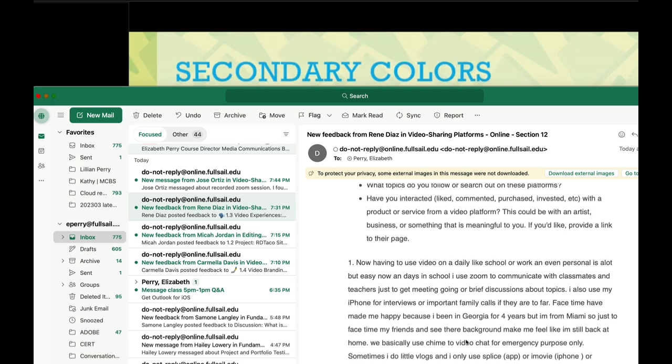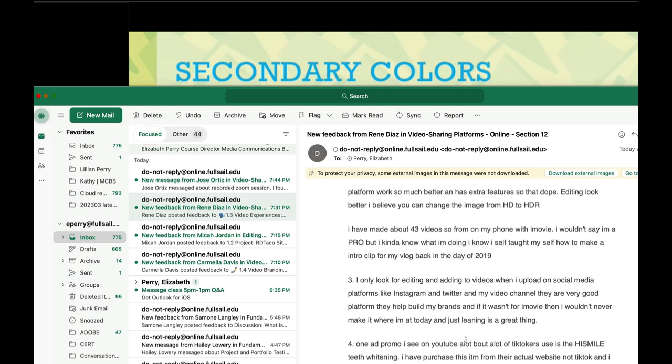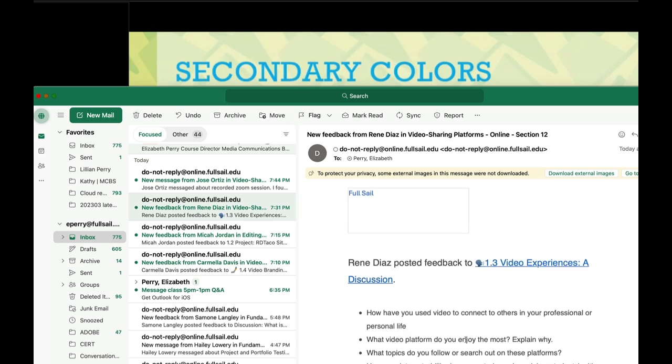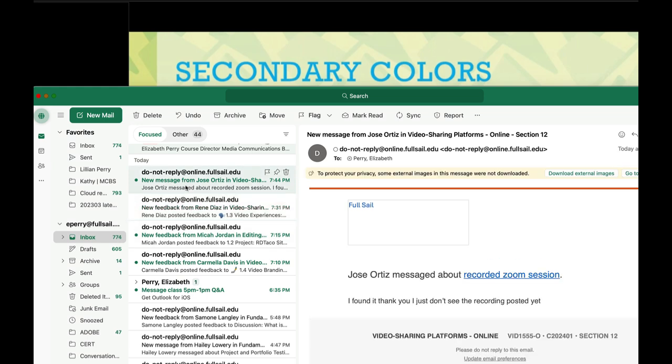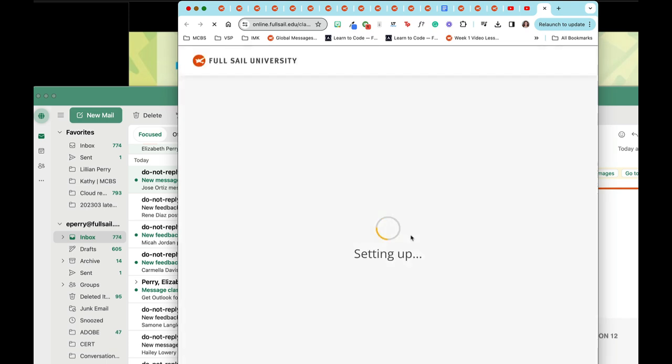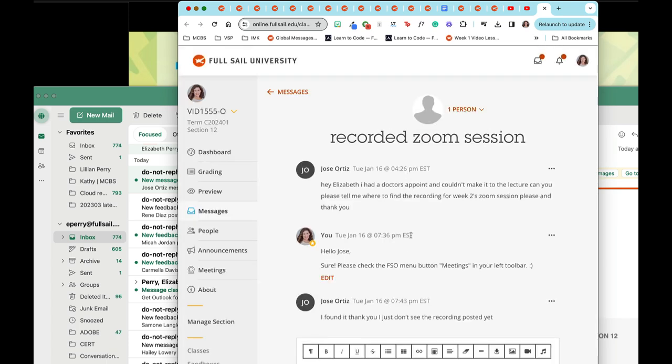Secondary colors are made by combining two primary colors. Mix red and blue, you get purple. Red and yellow, orange. Yellow and blue, green. When we mix a primary color with a secondary color, we get a tertiary color. So here's some examples of what the tertiary colors are.